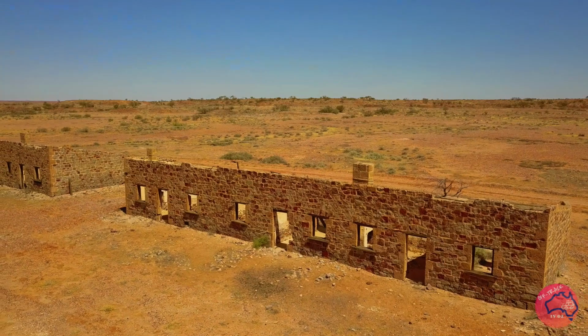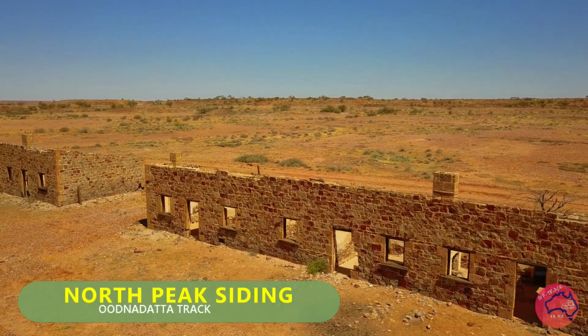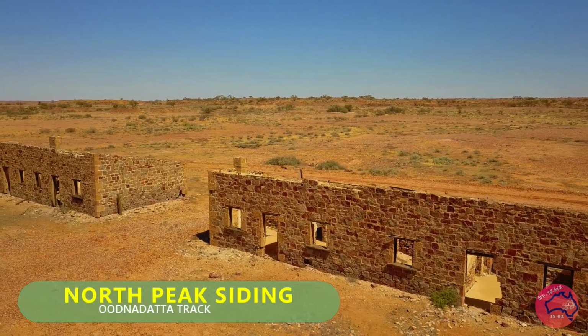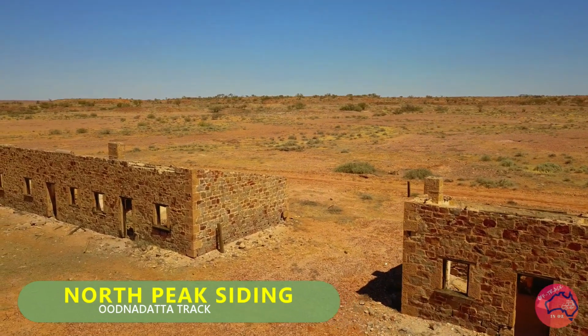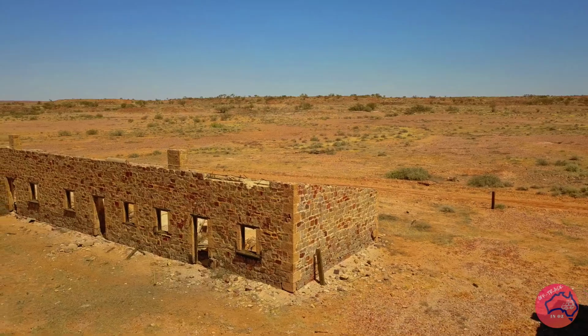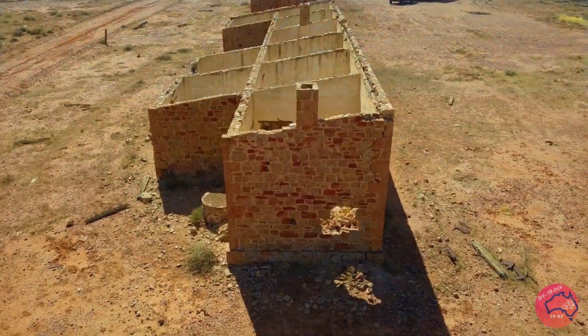It's kind of surreal that we're in a place that people worked, 160 years ago. Yeah, I do. Especially being on the Ghan Railway, which is an iconic kind of railway in Australia, or the Old Ghan, I should say, what's left of it.